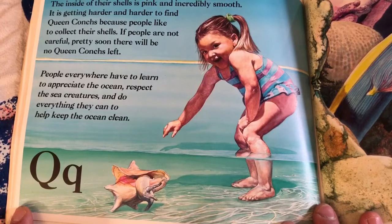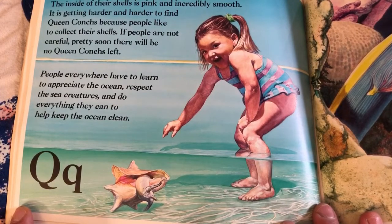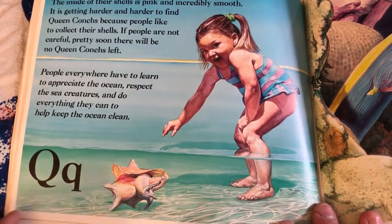People everywhere have to learn to appreciate the ocean, respect the sea creatures, and do everything they can to help keep the ocean clean.